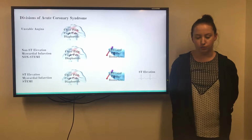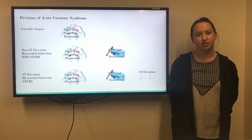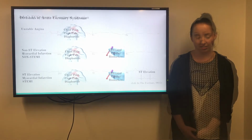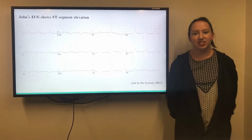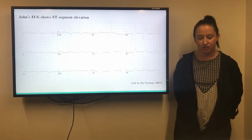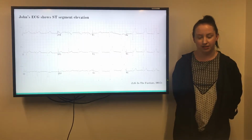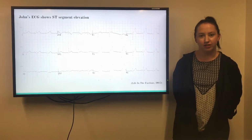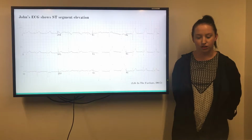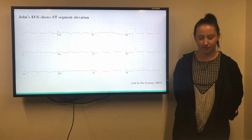STEMI is distinguishable from non-STEMI, as the name suggests, through the presence of an ST segment elevation in the ECG readings. John Smith's ECG, performed in the ambulance and on arrival in the emergency department, showed ST segment elevation. This, along with his past history, physical examination, and elevated cardiac biomarkers, are the reason he was diagnosed with STEMI.